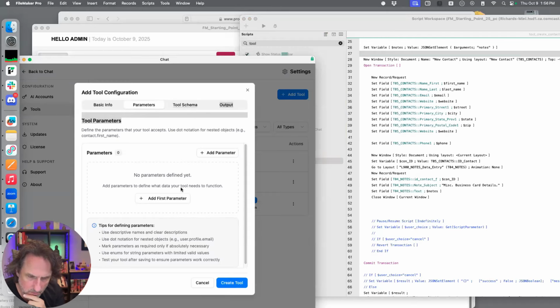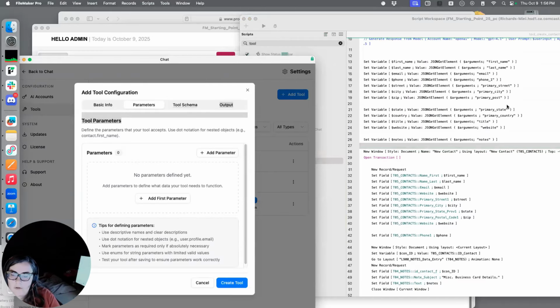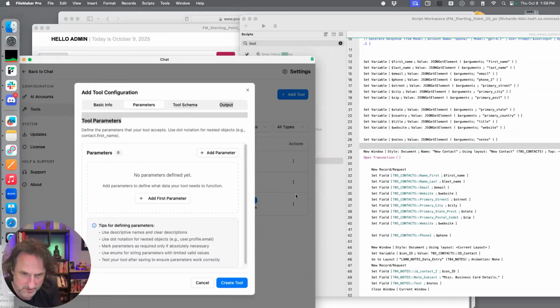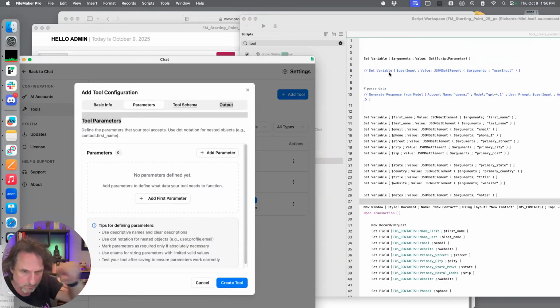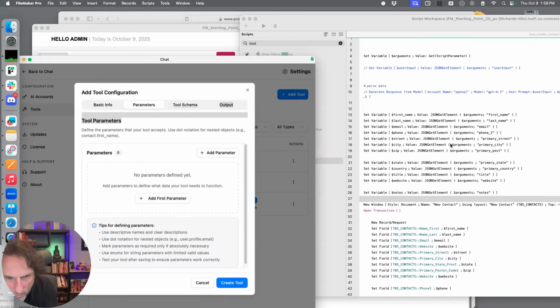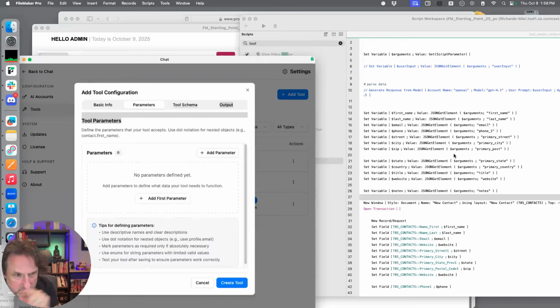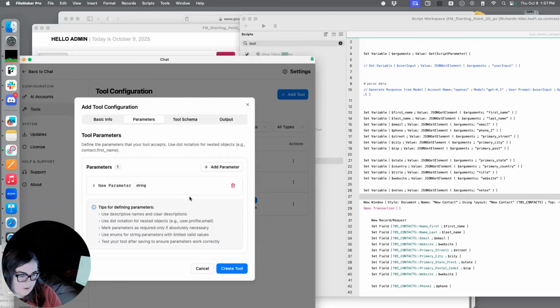Am I scrolling up? There you go. That's what I was looking for. Got it. Because the first script step is your arguments, right? So if you go up a little further, you see it's going to get arguments as a script parameter. Okay. Then for every one of these that's parsed out here, you need to create a parameter over on the left. Oh, lovely. Okay.